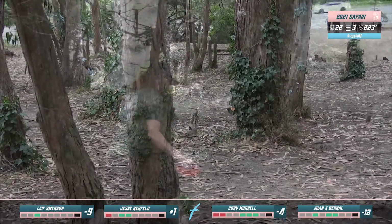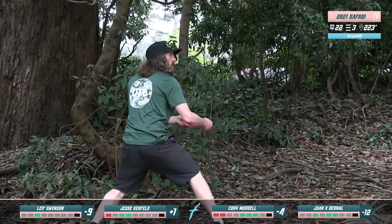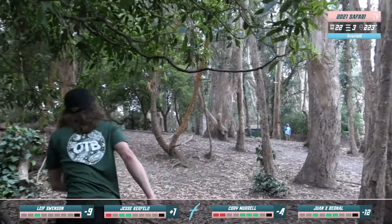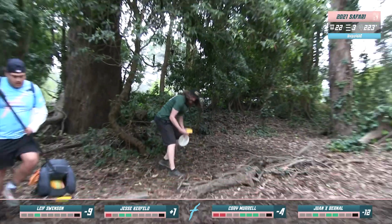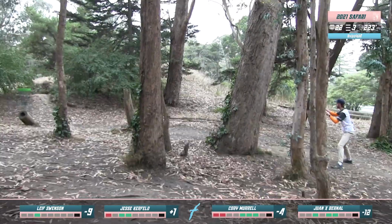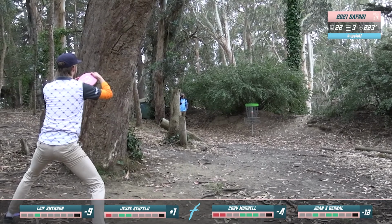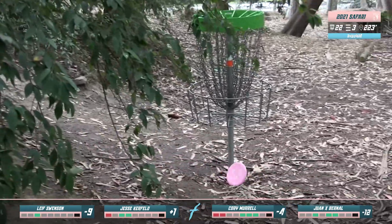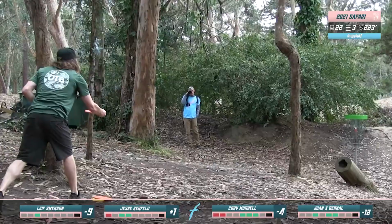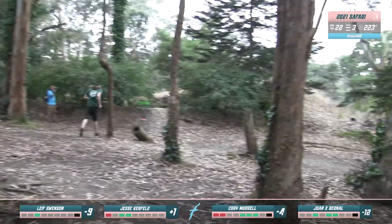Leaf going high here, looking to match Juan and Corey. Doesn't quite get it. Jesse is about 130 feet deep left of the basket. Looked like a good line on it. Probably just a tree he wasn't able to see from there that ended up catching him. Looks like he absolutely nailed the gaps he was looking for. This is a putt Leaf really wants. Oh, top band. Leaf is having a hard time scoring here in the back. Great save. Huge par save there from Jesse.